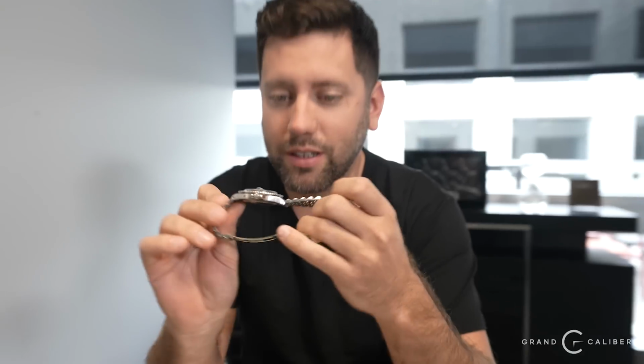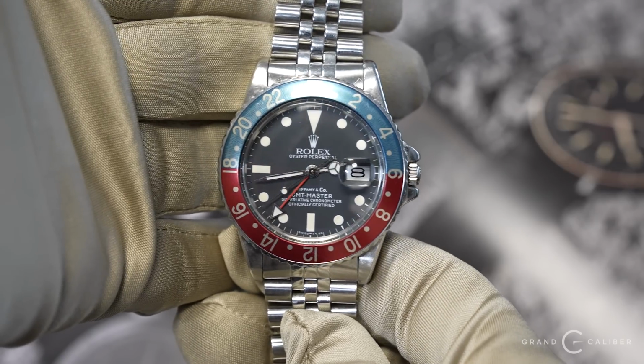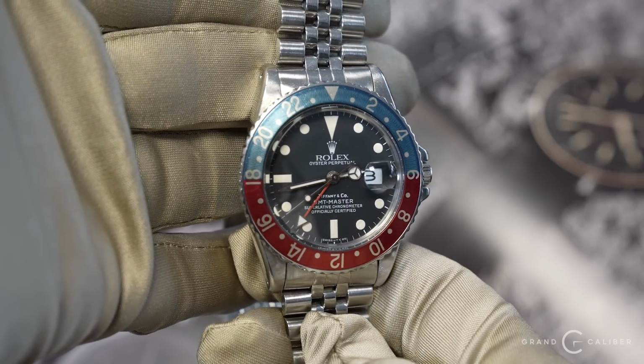I'll get started with my personal piece, the Tiffany & Co. GMT. So if this watch were to come in, what did I do with my loop? Here's a loop. I'm still working on these loops. I haven't forgot you guys. It's just been a pain finding a reliable source for these.